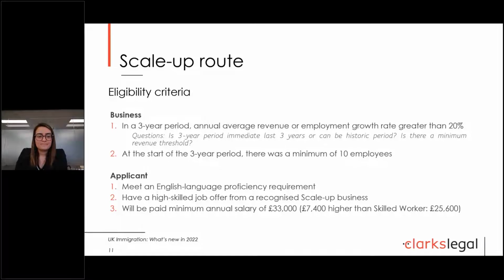So for businesses, they must show that in a 3-year period, their annual revenue or employment growth rate is greater than 20%. We don't yet know whether this is the immediate 3-year period prior, or can it be an historic period. We don't know if there's a minimum revenue threshold. At the start of the 3-year period, there needs to have been a minimum of 10 employees.